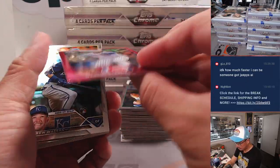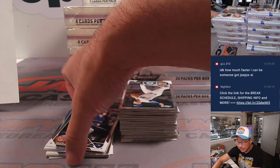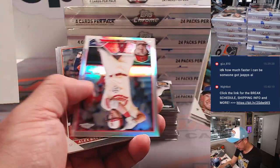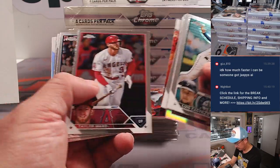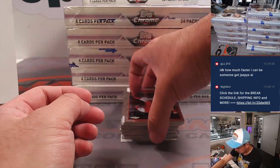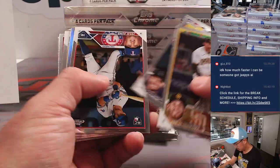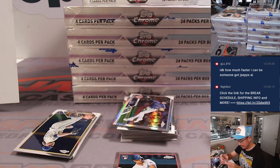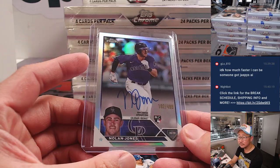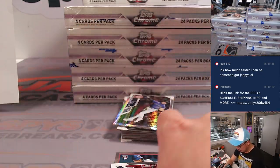Our first bit of color here is Marcus Stroman to $3.99. That will be for the Cubbies. That's going to go to Stephen Carney with the Cubs. Got a Josh Young, and our first autograph is Nolan Jones, rookie for the Rocks. He's been getting some regular playing time with the Rockies. Nathaniel with the Rockies on the board. And of course, we'll do an autograph recap at the end of the break, along with some other notables.